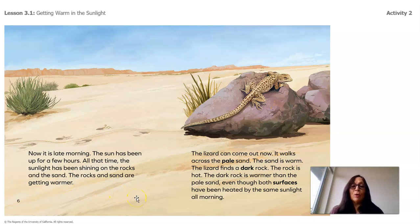Now it's late in the morning. The sun has been up for a few hours. All that time, the sunlight has been shining on the rocks and the sand. The rocks and sand are getting warmer. The lizard can come out now. It walks across the pale sand. The sand is warm. The lizard finds a dark rock. The rock is hot. The dark rock is warmer than the pale sand, even though both surfaces have been heated by the same sunlight. Okay, so let's take a good look at the picture.